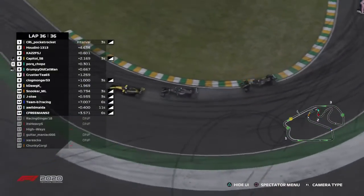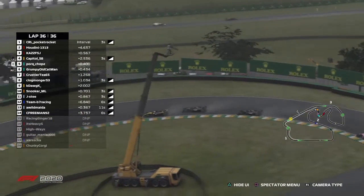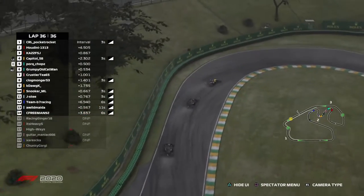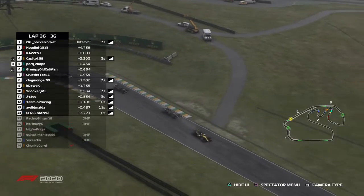Is he going to try a lunge? There's a little bit of contact there between the two drivers as the front wing taps the rear diffuser. But thankfully, there's no damage. They continue onwards with the race. The time is running out on the opportunity to overtake.